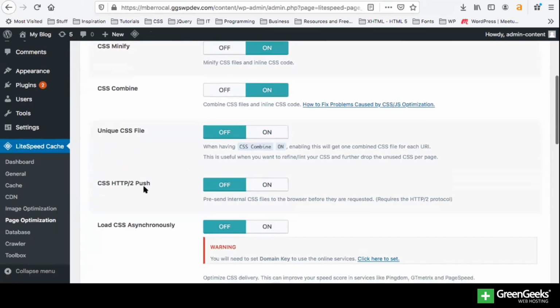Do we want this to be a unique file? No, I don't want this. Do we want to use HTTP push? Yes, we want to definitely do that. So as the setting here says, pre-send internal CSS files to the browser before they are requested. So again, it's like a background thing that we want to do.